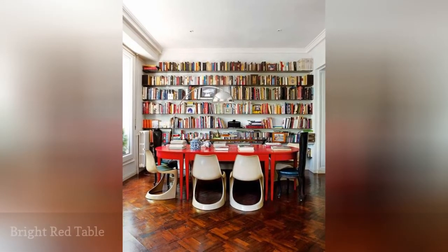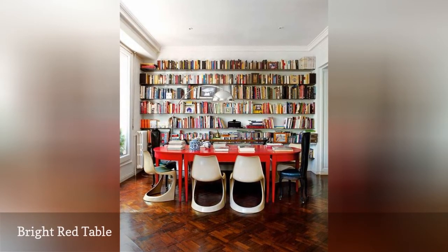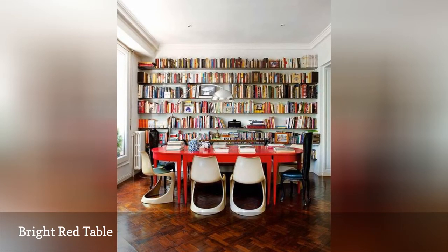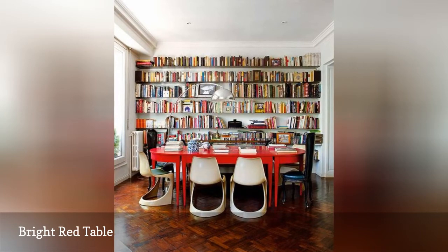Whether it's your book club or a business meeting, a long table in a home library or study is unlikely to go unused. In this space, a bright, lacquered red table provides plenty of space for a group study session or an epic all-nighter.